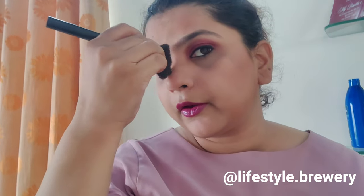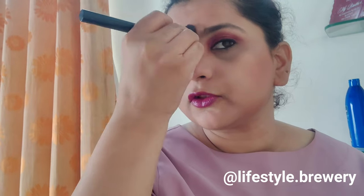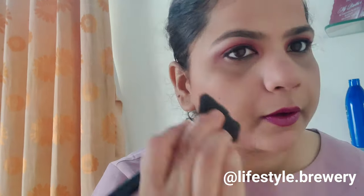Take a bit. Now, since I have a round nose, don't highlight that. You can highlight the bend over here. I'm highlighting that. Okay? So take a bit of highlighter and just put a dab on it. Now, for day makeup, please do it as per your discretion. For night makeup, you can use the highlighter for a much bolder look.